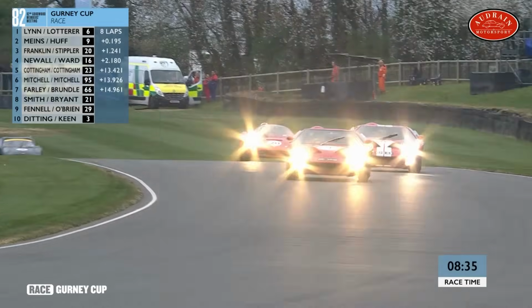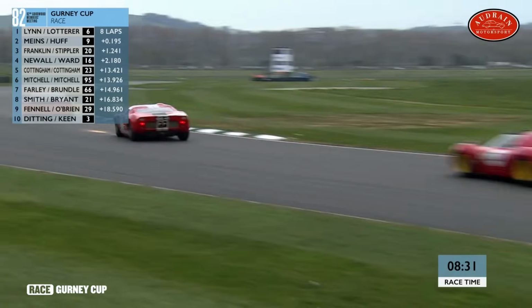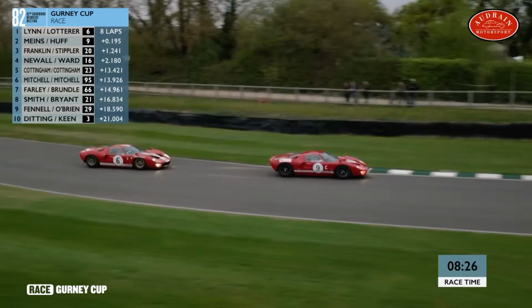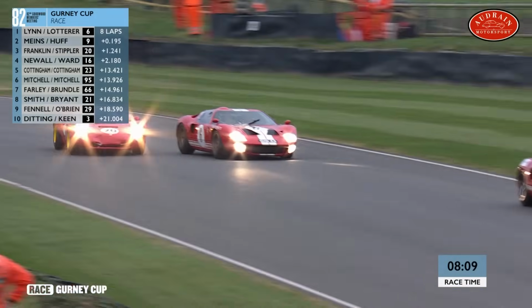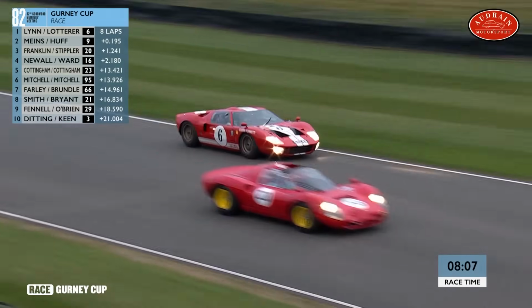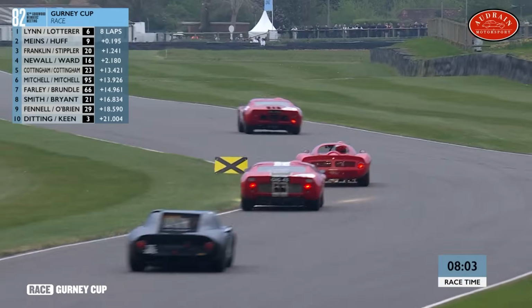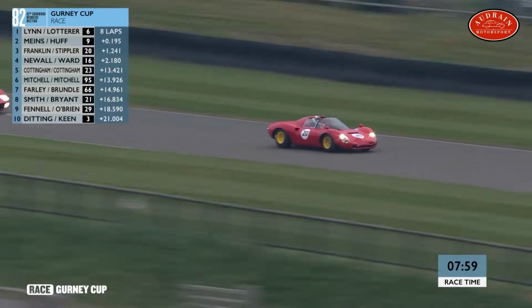Andre Lotterer didn't get Madgwick quite right. He went in a little bit tight to try and defend his position. Totally understandable. But Rob Huff was able to take full advantage of that with a really good exit out of Madgwick. Ferrari's going to try and duck in the tow, but a slight correction being made by Lotterer. And Frank Stifler says thank you very much. And looks like there's a slight bit of damage to the Ferrari.